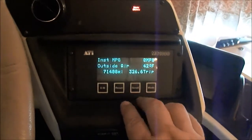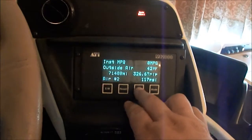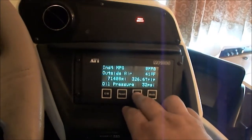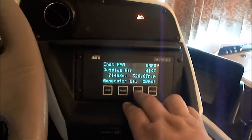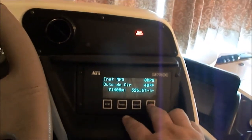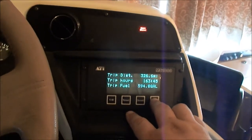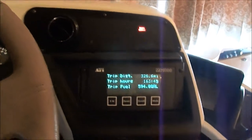Got the monitor panel. It goes through all your air pressures, engine coolant, oil pressure, barometer, boost, engine load, generator specs. You can do all kinds of stuff with it. Keep up with your trip. A little bit of everything.